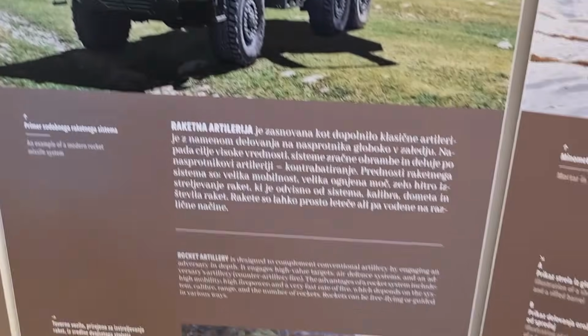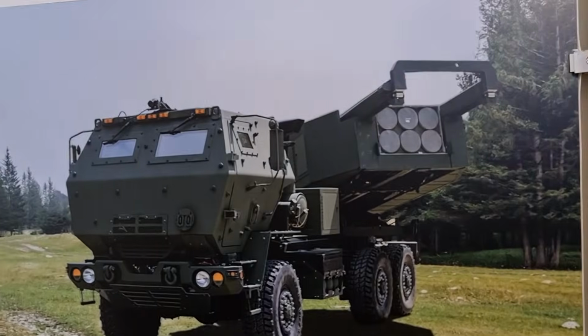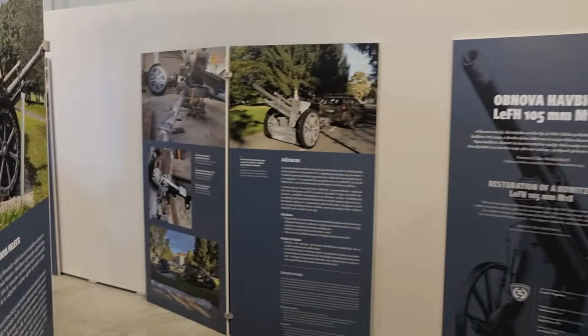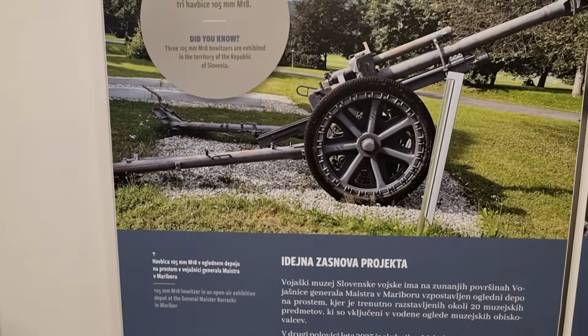Although this is an example of a modern rocket system. I was just going to say this is American, right? Well, you know, these, the Katyusha. Still in use to this day, like a different version of it, I would say.